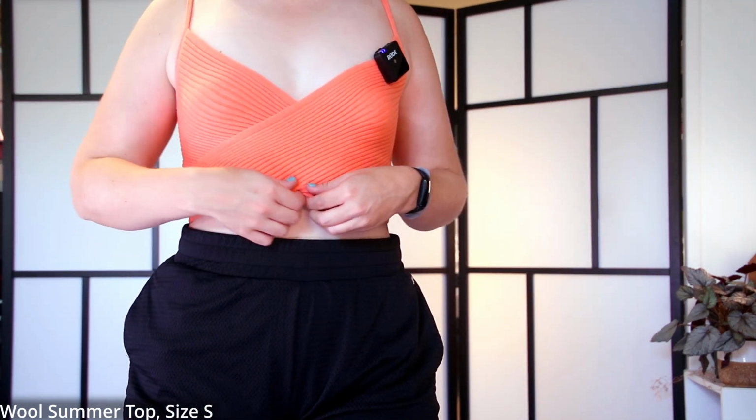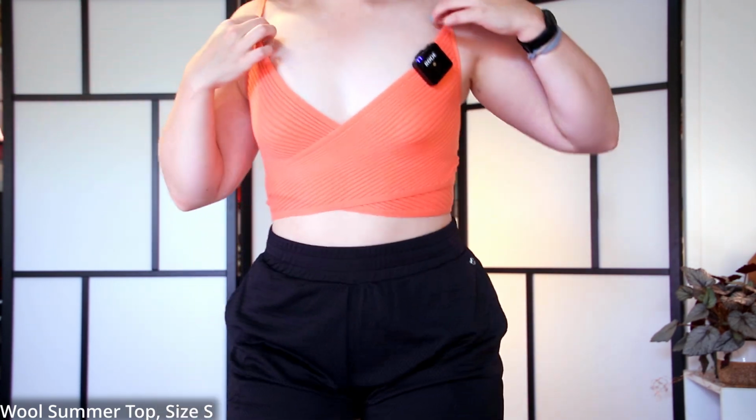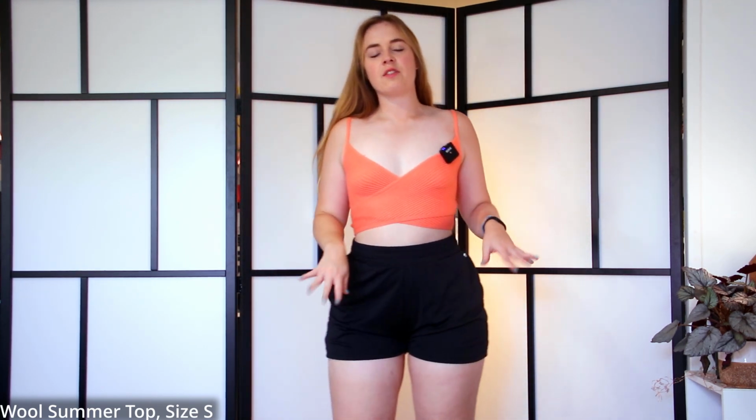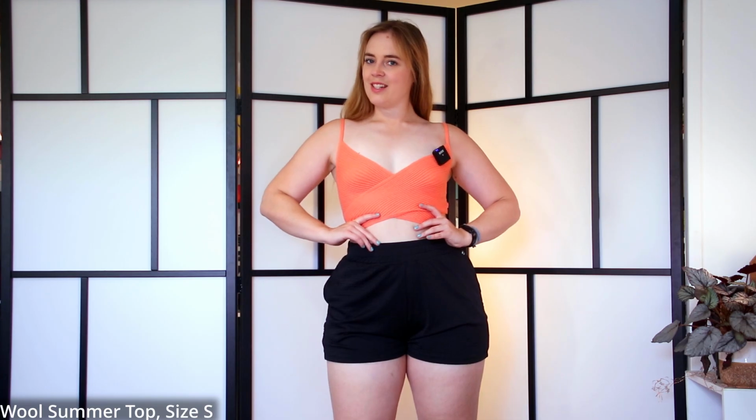Again, very flattering. We have a slight V here. Definitely low cut there. You can shorten the straps a tad more for sure, because you do have the adjustable straps. But it also feels really nice and soft. Support-wise, definitely zero support. But it is soft, it is comfy, and it looks cute. What more could you want?